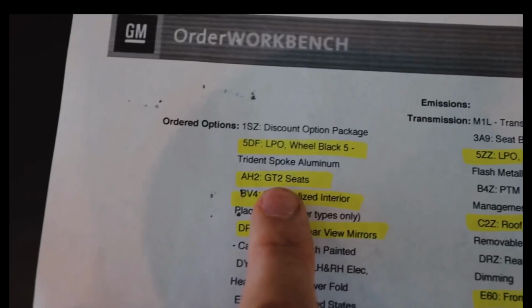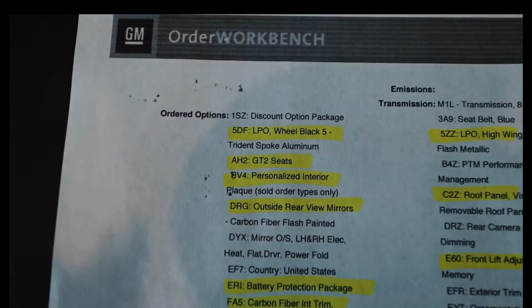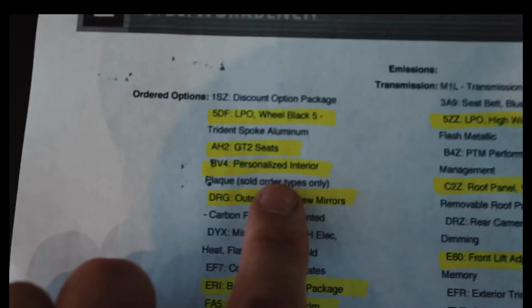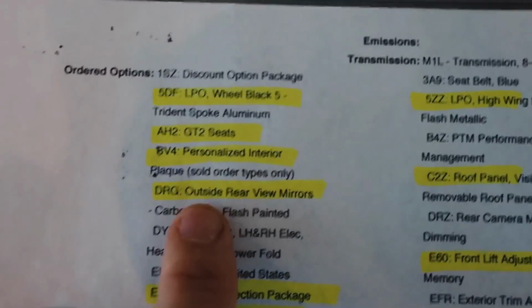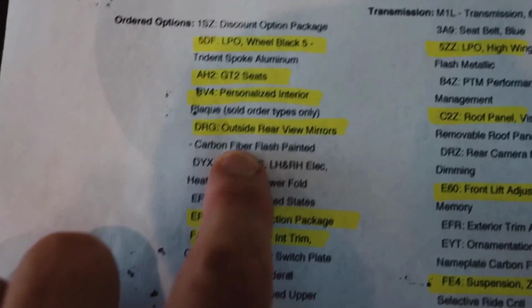Moving on down, we're gonna do the GT2 seats. I was thinking about GT3, but we're gonna stick to the GT2 because that's more comfortable. The GT3 seats were not comfortable in any way, shape, or form for me, and they actually started hurting my back. The personalized plaque interior, this is something that you can do. Moving down, we're going to do the outside rearview mirrors in carbon flash painted, also the spoiler. I don't know why that just says that, but it does.